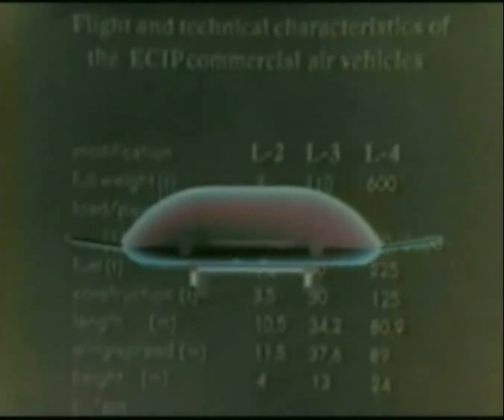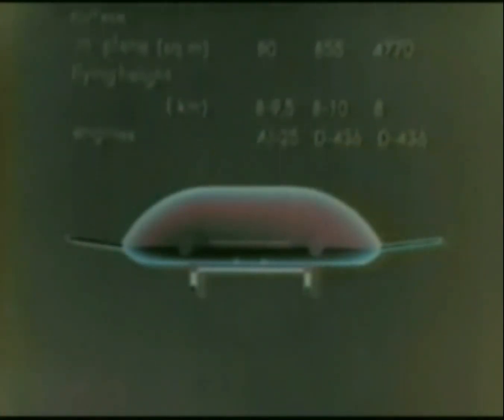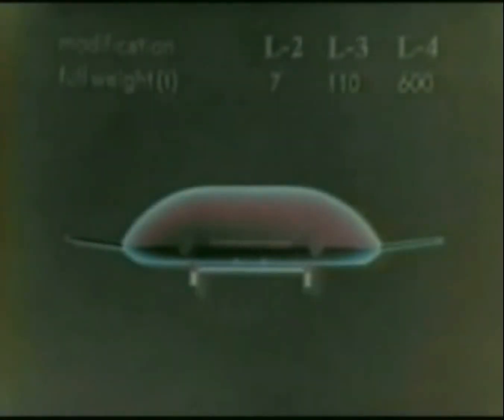The ESIP firm started to design air vehicles with carrying capacity from 7 to 600 tons. In 1990, the project design works on small-scale models were accomplished. The ESIP L2 air vehicle, full weight 7 tons, is intended for 2,200 kilometers flying range with cruiser speed from 470 up to 650 kilometers per hour.